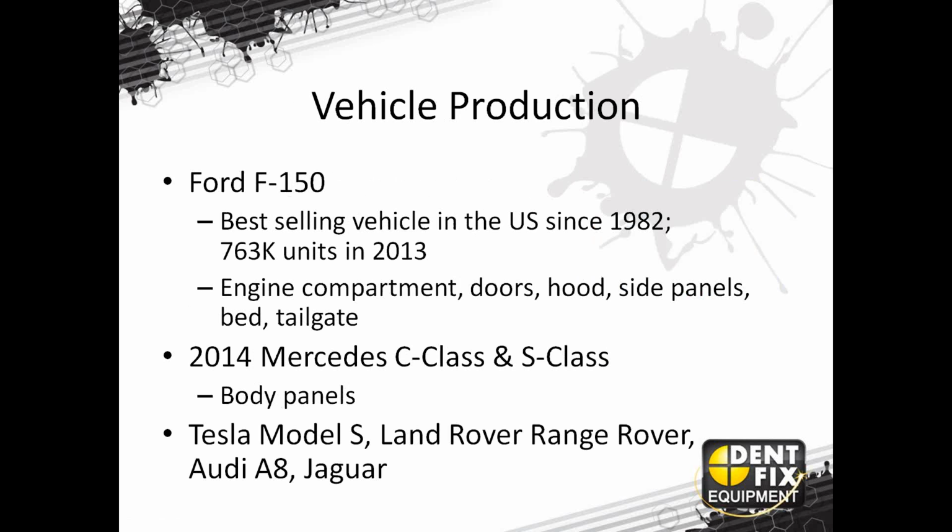So here's a slide that says not only is it the F-150 with their massive amounts of vehicles going to be put out on the road in October. Remember, it's October, so we have time to prepare. And remember, it's 2,000 a week, so it's going to build slowly, but it will build. And actually, it's not too slowly, it's pretty quickly. This year, the Mercedes C-Class and the S-Class are all aluminum paneled. And then you have your other manufacturers with what would be called more exotic because they're less quantity, your Teslas, your Land Rovers, your Audis, and your Jaguars.